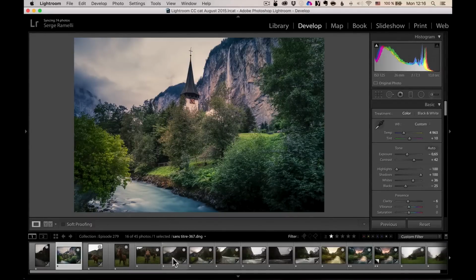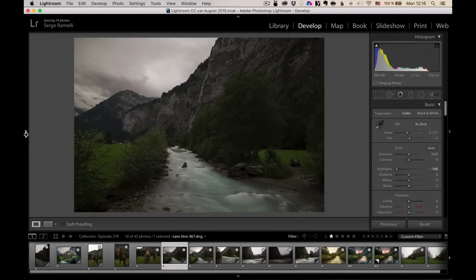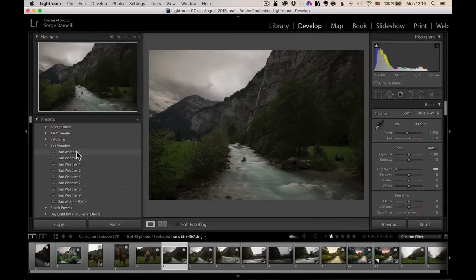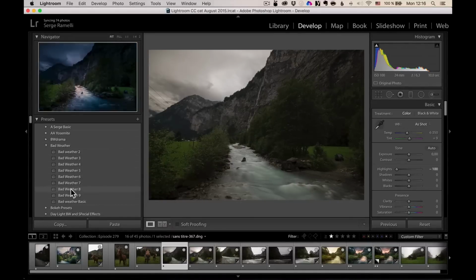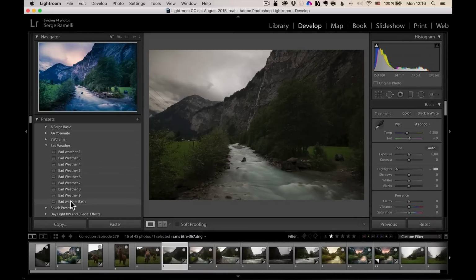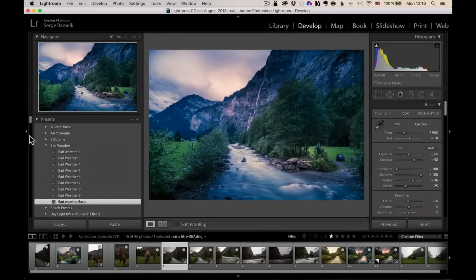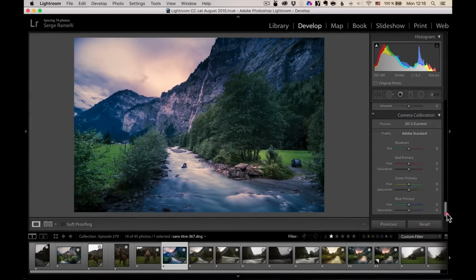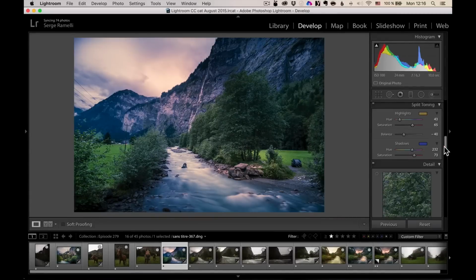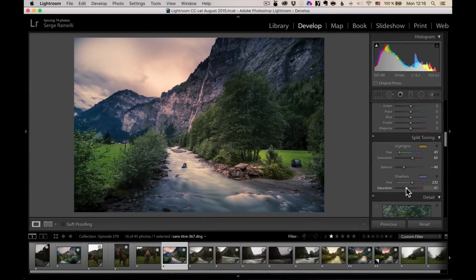So let's take this photo, for example. Same thing here. So we go into the bad weather presets. Let's see which one could be nice on this one. You just go through, it just depends on your taste. Oh, I'm going to take this one, bad weather basic. I think it's way too saturated, so I can back down, add some warms. I know that I've got the split toning going on, so I can go back there and just lower the saturation of the split toning. But in a few seconds I gave it a look.